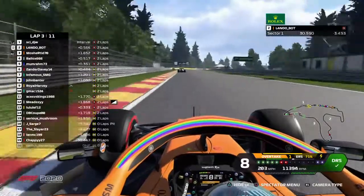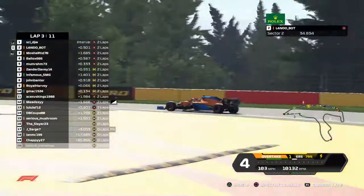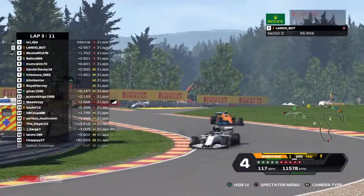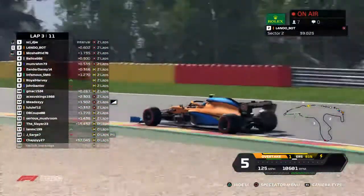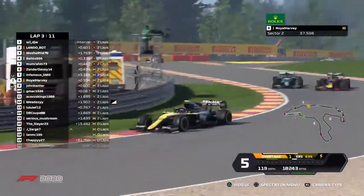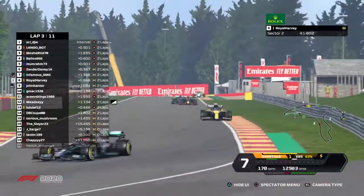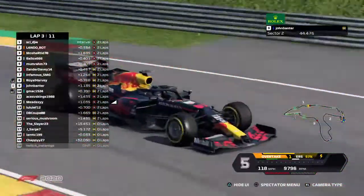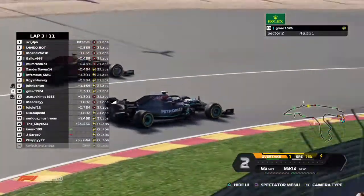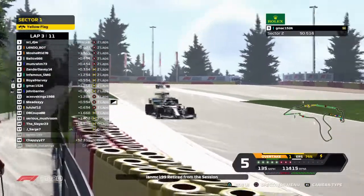Lando Bot has the DRS on Scientist, but not able to get close enough at the end of the Camel Straight. Royal Harvey and John Banter look like they changed positions there, although Royal Harvey looks to be quite a way ahead of John Banter, who still has GMAC on the back of him, and GMAC has gone through courtesy of John Banter running wide.